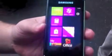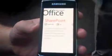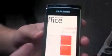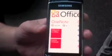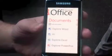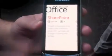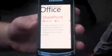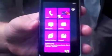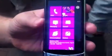So that's kind of the start experience, the live tiles. This last one here on the bottom is Office. We've got a really full Office experience. So we're going to have OneNote for taking notes, and Word integration. You can create Word documents, create Excel documents, view PowerPoints and edit them. Take things out from SharePoint, check them out, make comments on them, check them back in right here on your phone, which is very cool. Is that in every phone or is that a separate app you have to buy? Nope, that's on every phone. That's right out of the box on every phone.